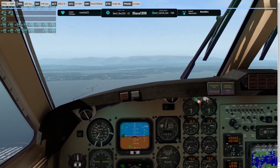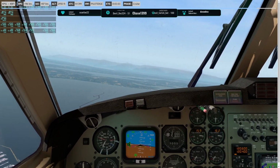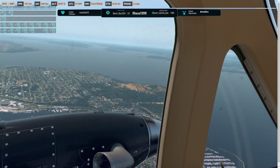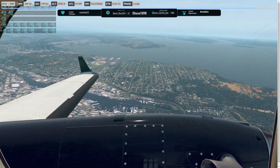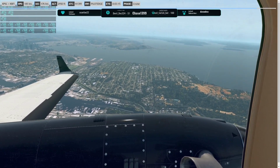San Francisco Tower, Citation 6 Alpha. We'll be parking at Signature. You want us right off Delta? 76 Alpha Lima, yep, right turn on Delta is fine. Okay, right at Delta for 76 Alpha Lima. We'll hold short of 28 right for now. 76 Alpha Lima, roger, contact ground when you're clear. I'll go to ground for 6 Alpha Lima.